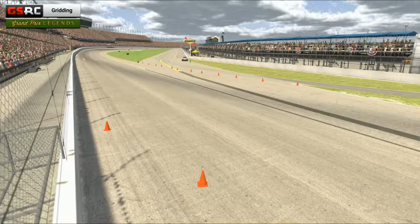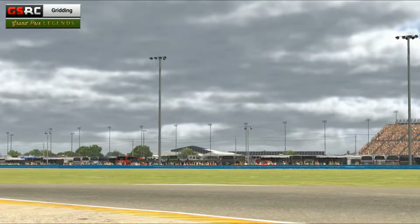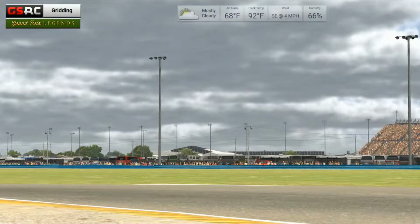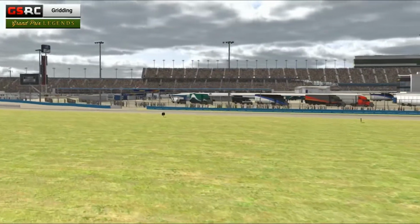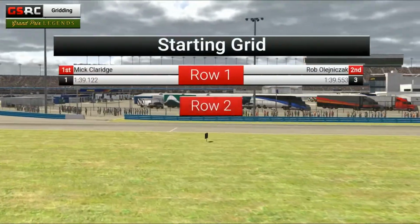Yeah, and we already have finished our qualifying. The sun is out a little bit more. Cloud cover has released a little bit of sunlight onto this track. So let's have a look at our shiny starting grid. Mikkelaj is going to be taking pole here today. There you can also see the weather information for today's start.